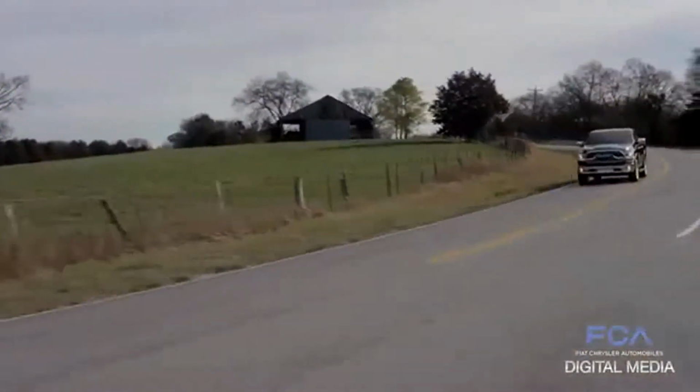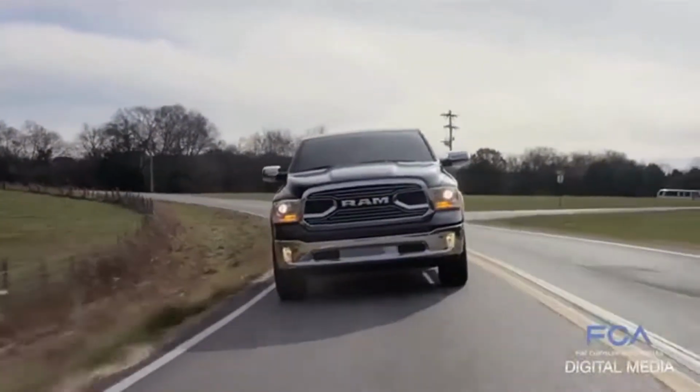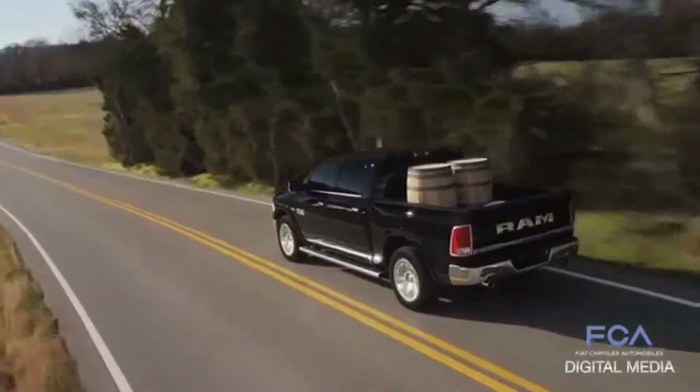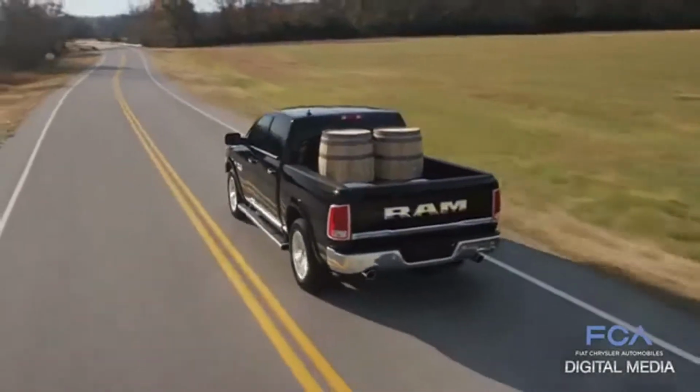And the great thing is the boss who's going to show up at the job site, when everyone sees that truck coming, they know who's arrived. And that's what we want with this truck, is it's going to stand out in the crowd.